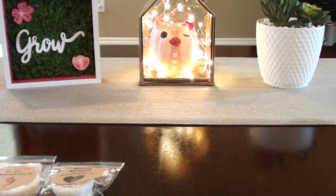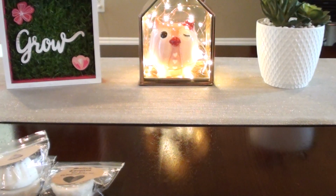I think I'm just going to spare myself the heartache of ordering a clam and then being like, I don't want this. Yeah, this just smells like a typical Country Berry Hotcake scent. I'd say it's pretty standard there.